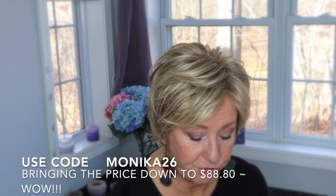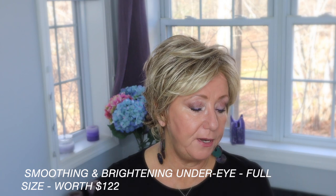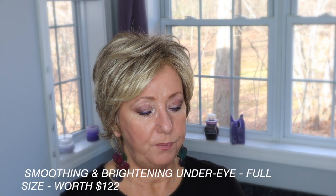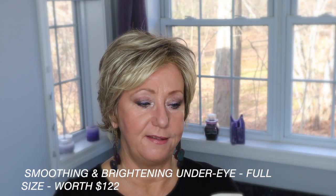The very first one I'm going to mention, I can't wait to try this, because you know I love eye creams, and I've tried many different eye creams. When you're my age, at 66, you want to do whatever you can for your skin. So I do believe in eye creams. Some people don't, but I do, and I am so excited to try this. This is the Perricone MD Smoothing and Brightening Under Eye Cream, and this is a full size, guys, full size. I haven't opened it up because I just wanted to share it with you guys.